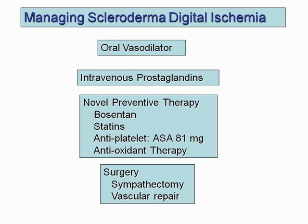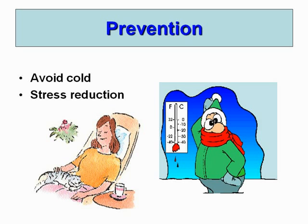Surgical operative procedures such as sympathectomy, blocking that pathway from the brain, can help reduce vasospasm. And if there's an occluded vessel that can be repaired, surgery can be helpful. And just as I'm coming toward the end here, we want to prevent the Raynaud's events by avoiding cold and stress. This is very important.